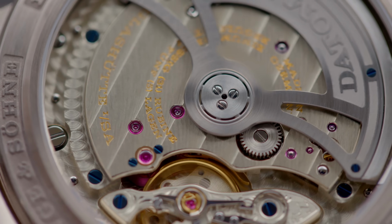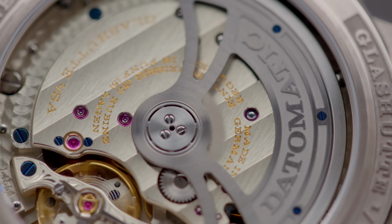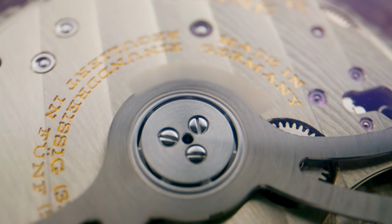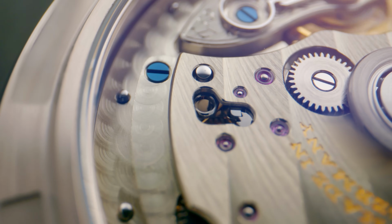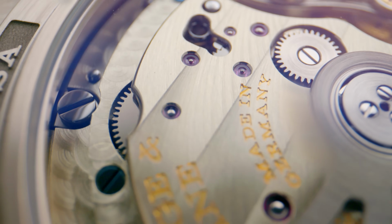Though based on caliber L086, the 155 is upgraded to include a full balance bridge anchored on both sides to better brace the free-sprung balance against shock. The combination of engine-turned perlage, mirrored anglage, both fired blue and black polished screws with a freehand engraved balance bridge is the icing atop this very rich Greek dessert.